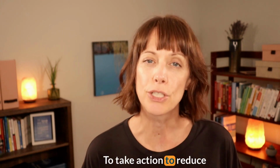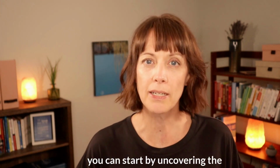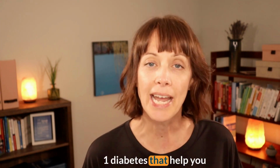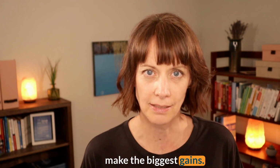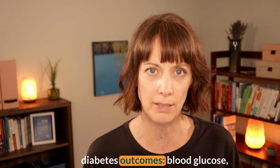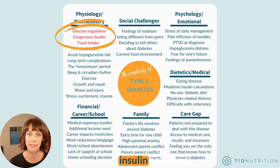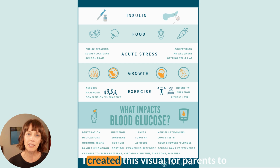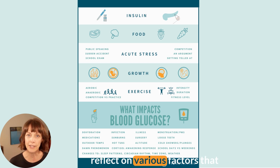To take action to reduce your stress, you can start by uncovering the levers involved in managing Type 1 diabetes that help you make the biggest gains. There are 3 levers that have the greatest impact on your diabetes outcomes: blood glucose, insulin, and food. And one of the things that makes Type 1 diabetes hard to manage relates to glucose regulation, because so many things affect blood glucose. I created this visual for parents to reflect on various factors that impact blood glucose levels.